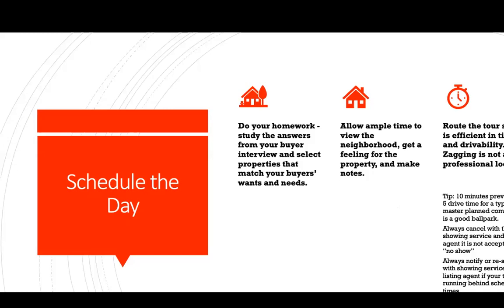Always cancel the showing service with the listing agent. Always notify or reschedule the showing service or the listing agent if your tour is running behind your scheduled time. So there's professional etiquette in showing property. You want to make sure that you are very professional. You cancel, reschedule, do whatever you need to do for that seller and listing agent, even if they're with a different brokerage.